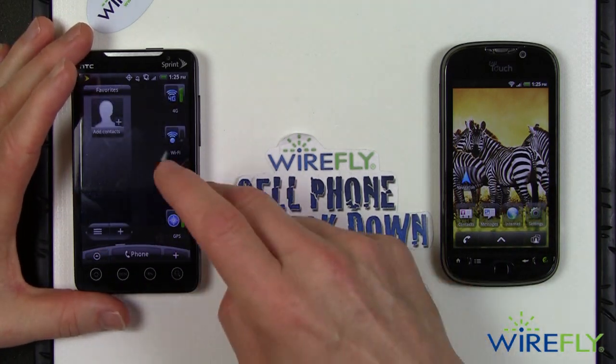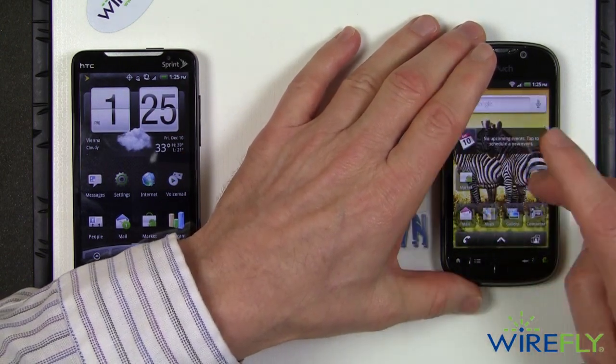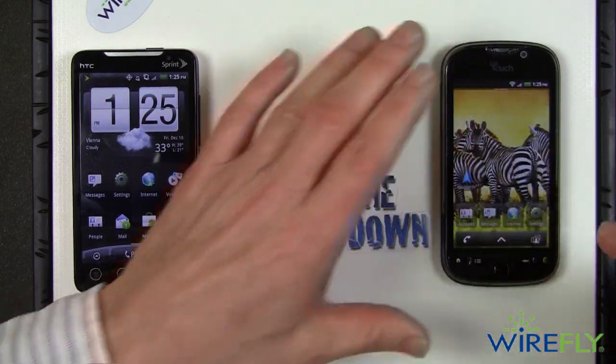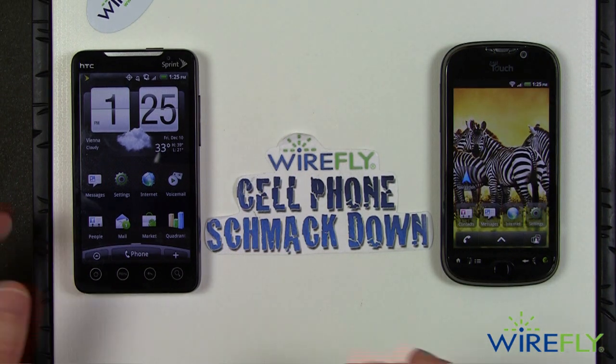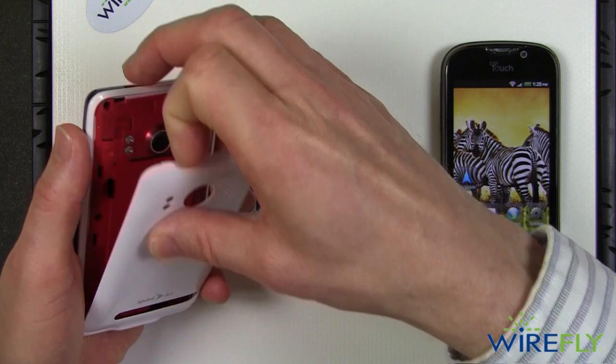Of course, you can get on the internet with these. You can get your email. You've got plenty of room here on various pages on both phones to install all the applications that you might want. So let's move on. They're about dead even with that, so they are both good.